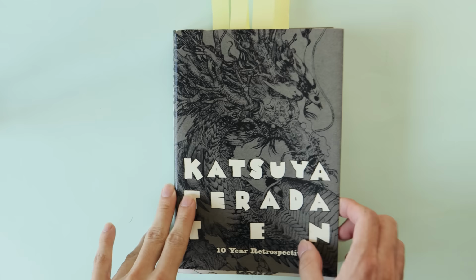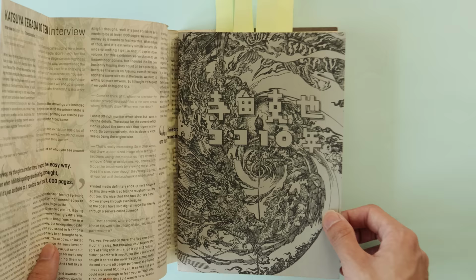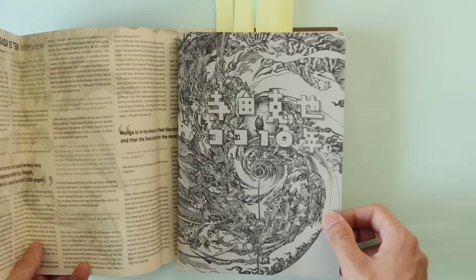Okay, so the next book I have is Katsuya Terada's 10. And it's a 10-year retrospective. Now, it's all in Japanese, so I don't really know what it says, but I'm assuming it's a collection of his work throughout his 10 years as an artist or something like that, right?